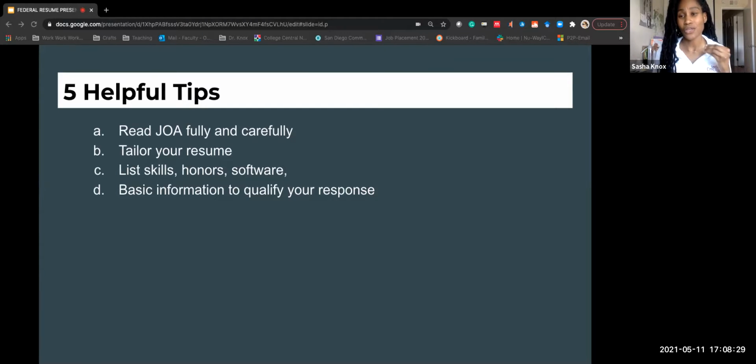If this is something that you don't yet have or possess that you're working on, I would suggest that you do not apply to that position just yet. You make sure to master that skill, that ability, that certification, that need and that ask in that job description, and then apply with a specific federal resume.